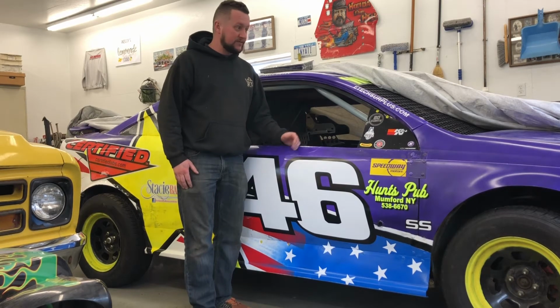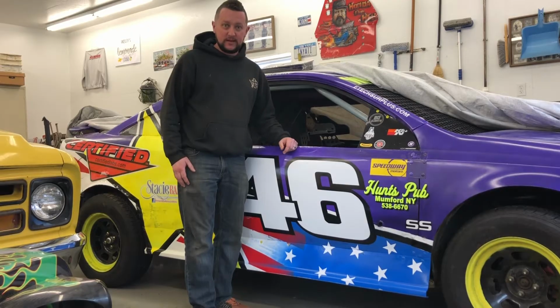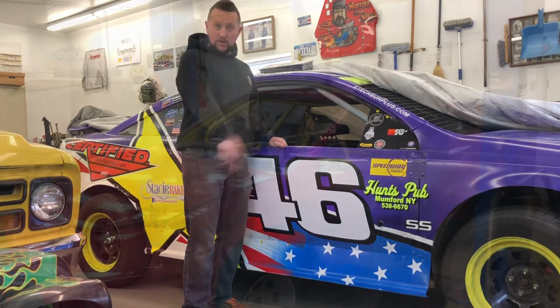I've had 3 different businesses contact me in the last 2 weeks wanting to get on the car for this season. And so far, everybody on the car is staying on for this season. But I put pride into my car and I make sure it looks good. So let's go paint my new car.